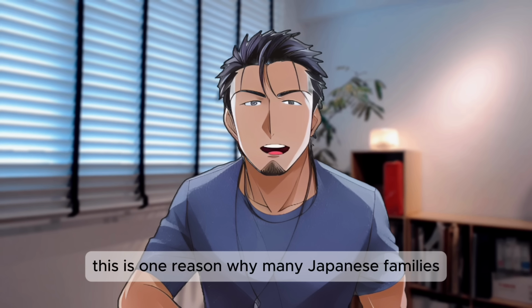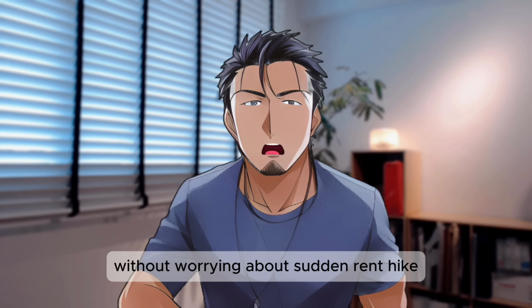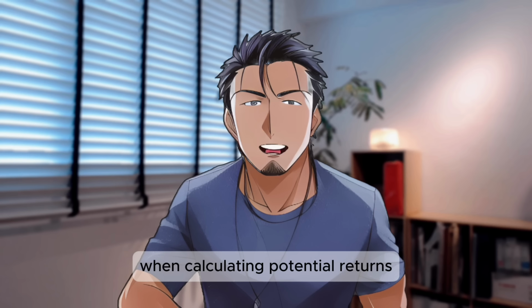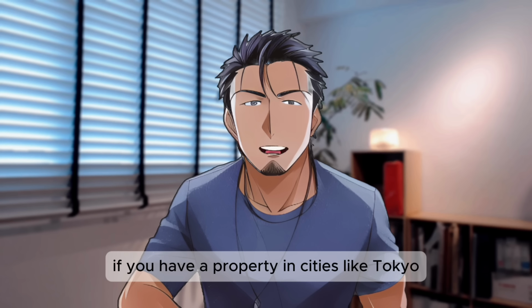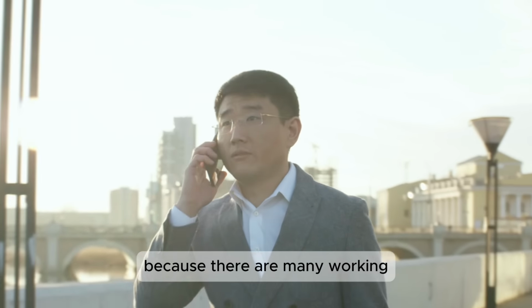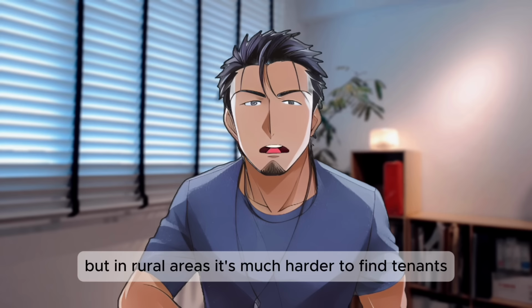This is one reason why many Japanese families prefer renting over buying. They can enjoy stable living costs without worrying about sudden rent hikes. So for investors, it's important to carefully evaluate this aspect when calculating potential returns on Japanese real estate investments. If you have a property in cities like Tokyo, Osaka, it's quite easy to find tenants because there are many working professionals and students. But in rural areas, it's much harder to find tenants.